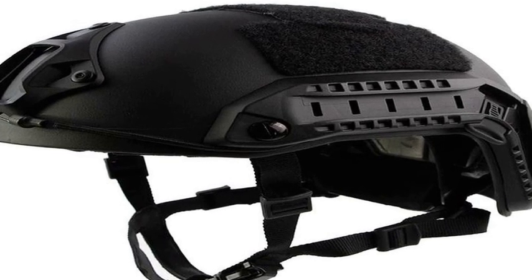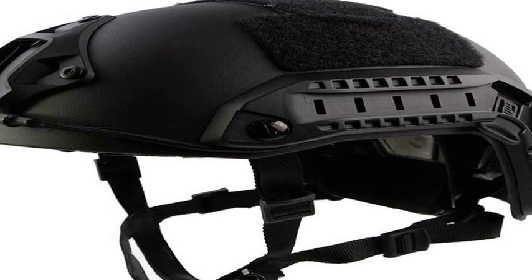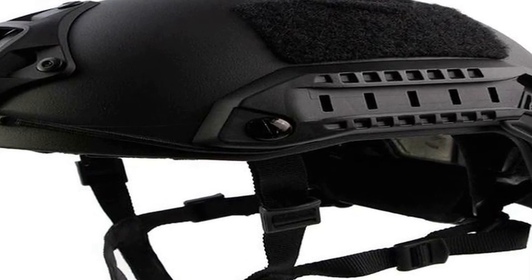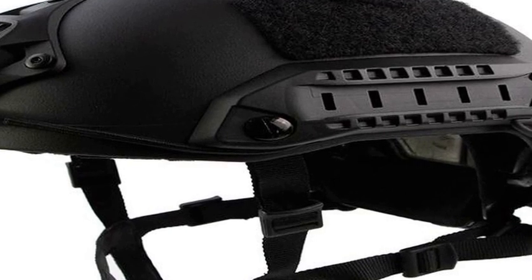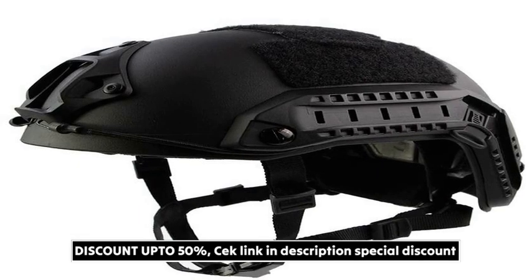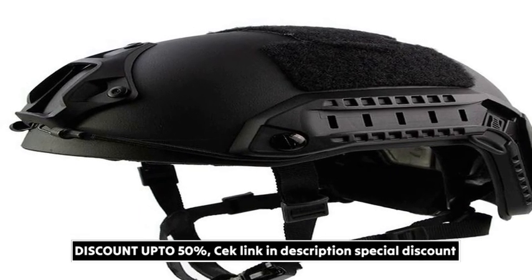Pretty cool, right? But here's the best part, the price. You'd expect something like this to cost a fortune, but hold on to your wallets, folks. It's totally budget-friendly. High quality without breaking the bank? Yes, please. Affordable luxury is the name of the game here.